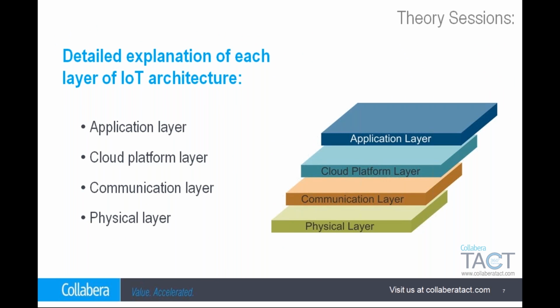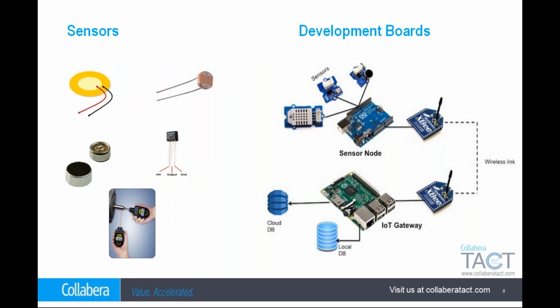Then a detailed explanation of each layer of the IoT architecture, starting from the application layer, cloud platform layer, communication layer, and physical layer. We'll go deep into all these layers, and the components that exist on these layers. We'll discuss each one of them in detail.